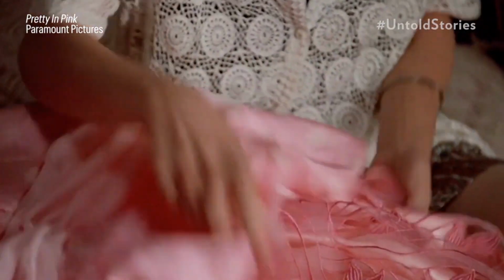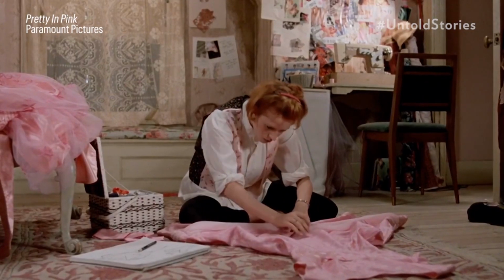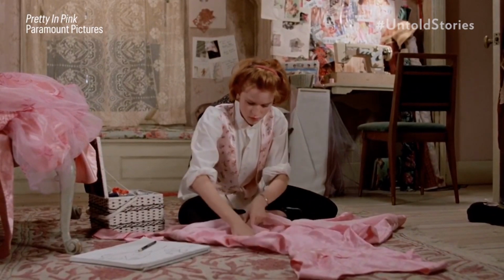Pretty in Pink was so interesting. She gets the two dresses and she's putting them together. And that's the whole idea of it. Only, unfortunately, in the real world, she loathed that dress.